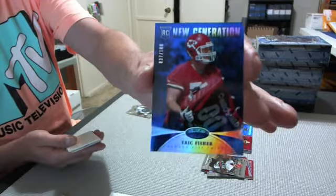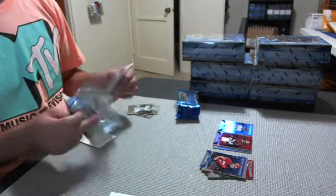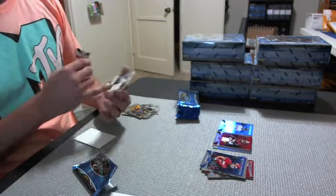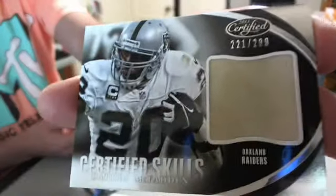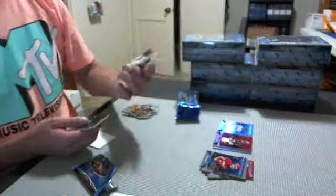Eric Fisher, 37 of 100, blue for the Chiefs. Darren McFadden, nice game-worn dirty jersey, number 299 for the Raiders. Certified Skills, a lot of dirt on that thing. Dirty.